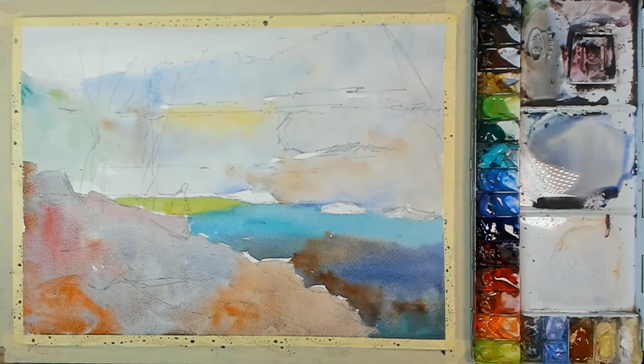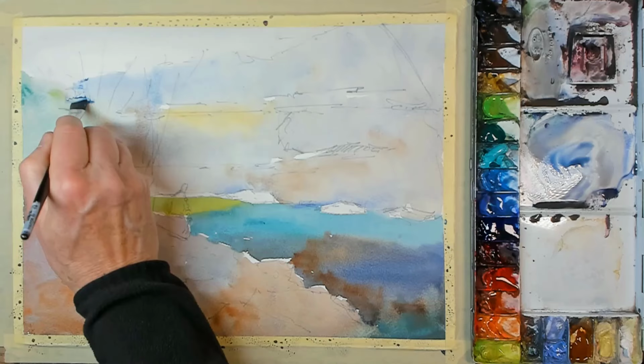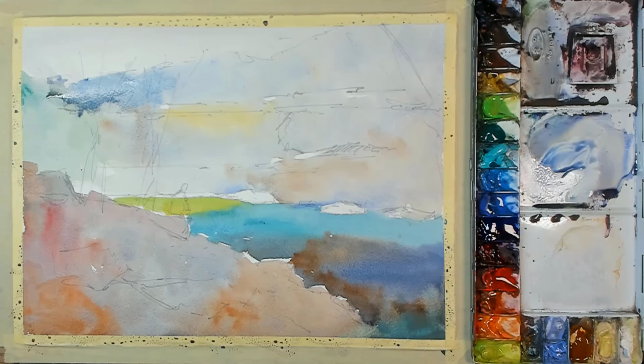I've allowed the paper to dry now, so it's 100% dry, and now using a half inch flat brush, I'm going to start in that top left corner and define the rocks a little bit more. But try not to go too dark up there. I want this gradual transition from the top down to these darker layers. Light dark, sort of like a gradual transition down.